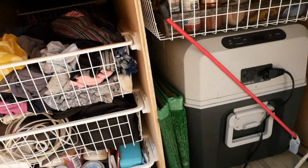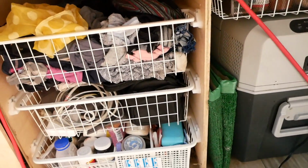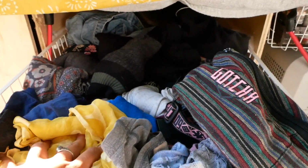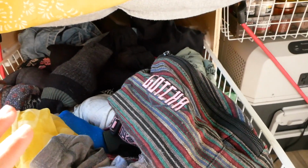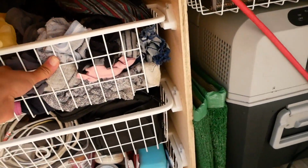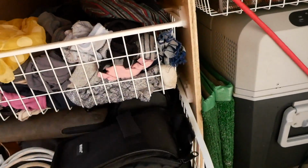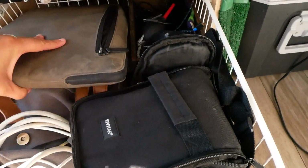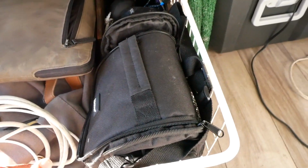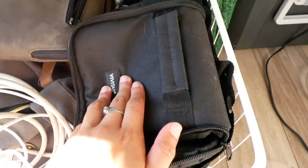Alright, and so over here is where I store most of my stuff. Like all my food and my clothes are pretty much stored here. This first one I just have all my clothes. Not really anything interesting, but these are all my summer clothes, including my longer socks and stuff. And then I have more winter stuff in the back for colder climates. And then in here, I've been storing my electronics. It's nice to have a specific spot for them. Yeah, laptop, random camera things, camera bag.